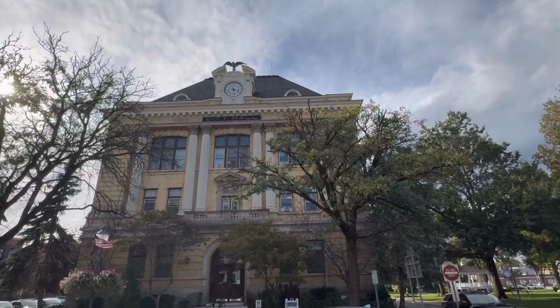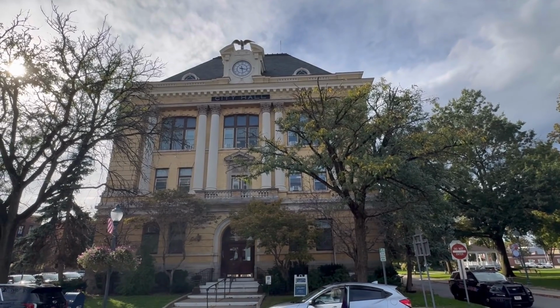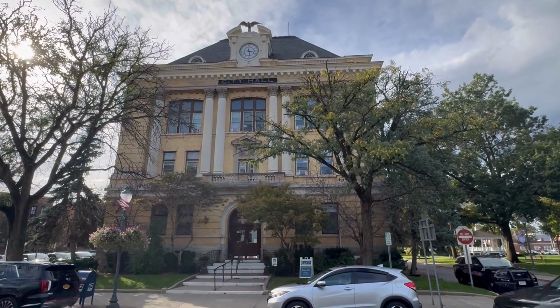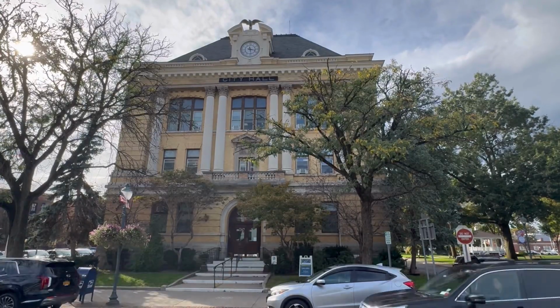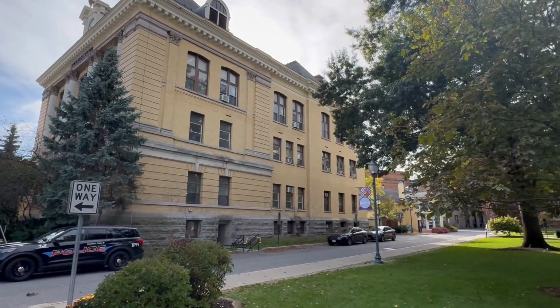Here's a look at Glens Falls Town Hall. Well, it was originally built in 1862, but like I said earlier, it burnt down a couple times, was rebuilt, but some of the foundation is still there. It still captures the charm of the area.